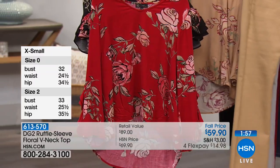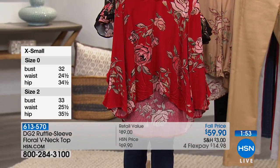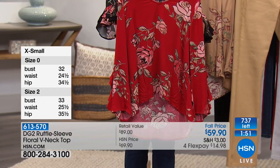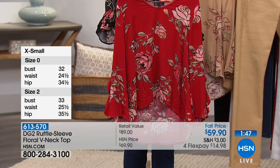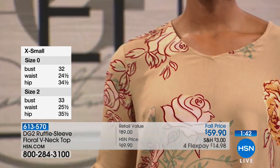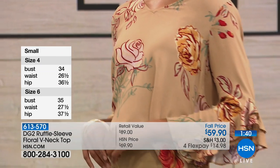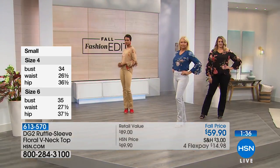This is 25 and a half inches in length. It's a little bit longer in the back than it is in the front, which is really pretty and updated. Extra small through 3X. Machine wash, hang dry, and it's 100% rayon, and it really is about the floral print. It's about that sleeve detail, and this could be last call on this. It's very, very limited, and it goes back so pretty with the color palette.